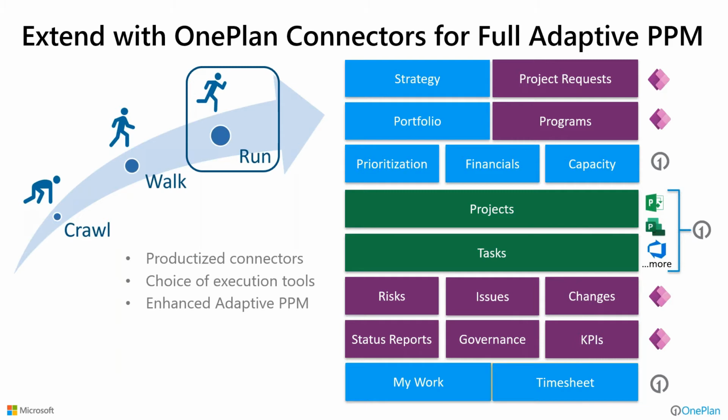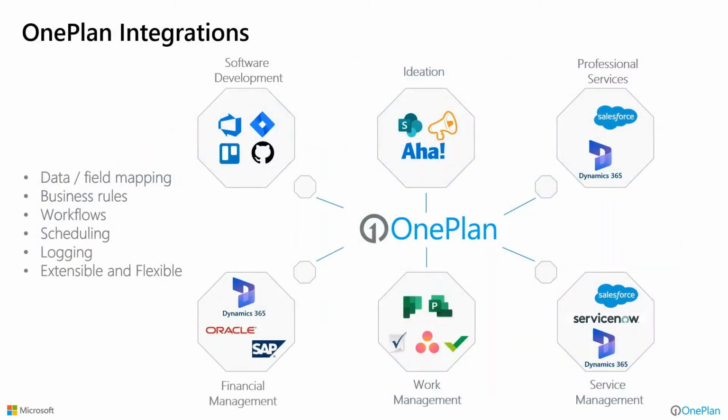Well, OnePlan, by bringing that into the context here, has connectors that bring those into the portfolio and allow us to use a tool of choice for the execution tools in that mix, as well as for people that may want to use OnePlan's native tools themselves. And these integrations are not custom coding that we're doing for people. We have a connector platform for OnePlan with productized connectors, and we have, just by popular demand, Azure DevOps and Jira, and Microsoft Project, Project for the Web, or Office 365 Planner to bring those into the planning mix, and be able to connect to things like financial management systems, service management systems, CRM systems for professional services, and even other ideation tools people are using. The key is these are productized connectors that allow you to readily plug those things in and leverage them in your solution.